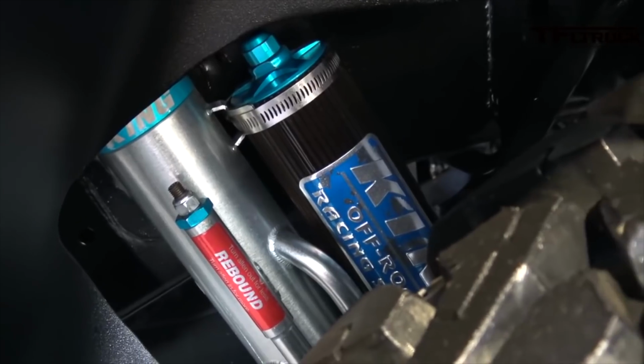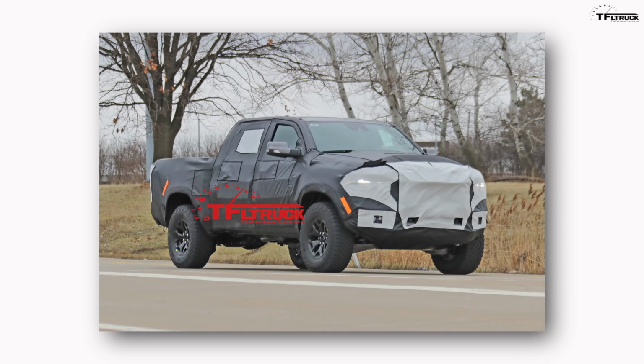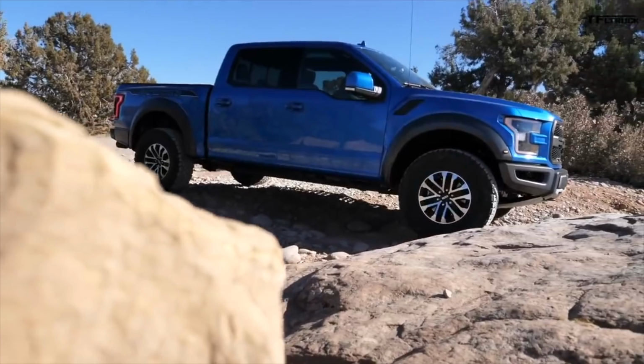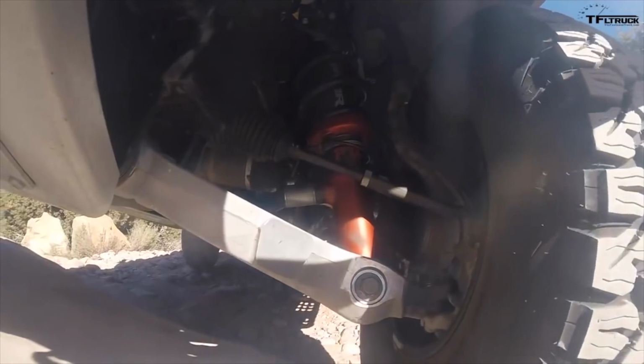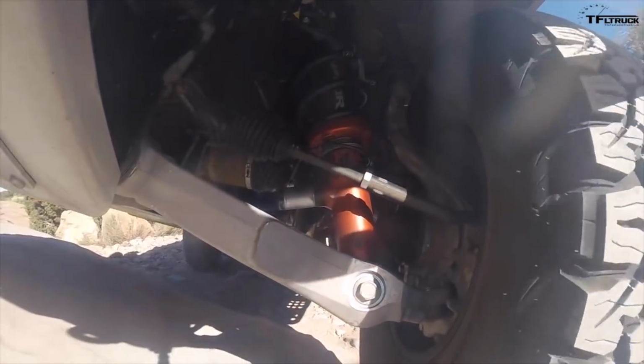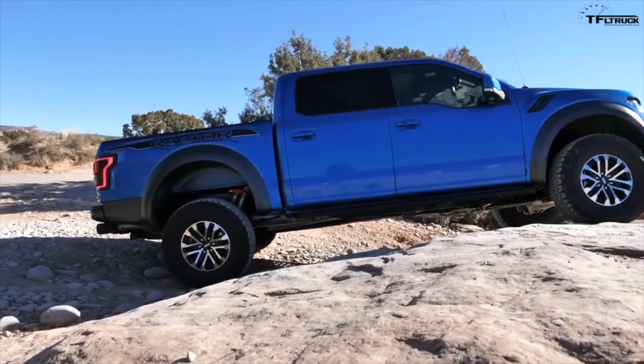Now, this isn't the same truck. This is a completely different vehicle. Ram clearly had the F-150 Raptor in its sight, and obviously it still does. This is a vehicle that they want to beat in every way. So, how is it going to do it?